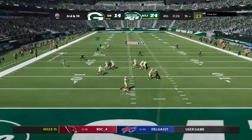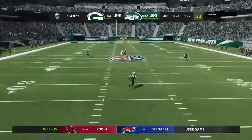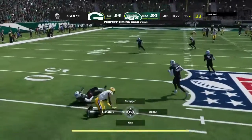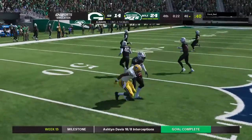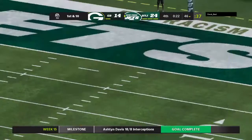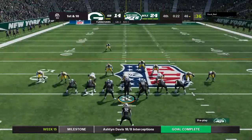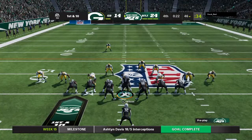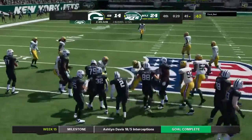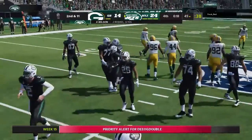Fake. Preston. Now a desperation throw deep downfield. And this is intercepted. And that should do it. Picked off by Ashton Davis. And the Jets are in great shape here as they take over at their 46-yard line. The Jets, with victory seemingly in hand, they take the knee.